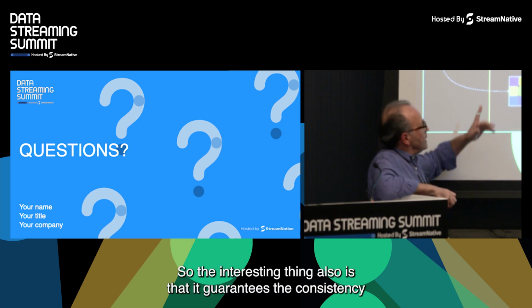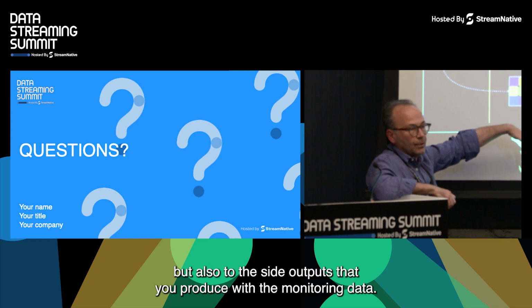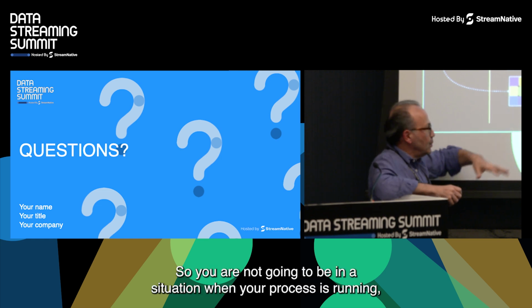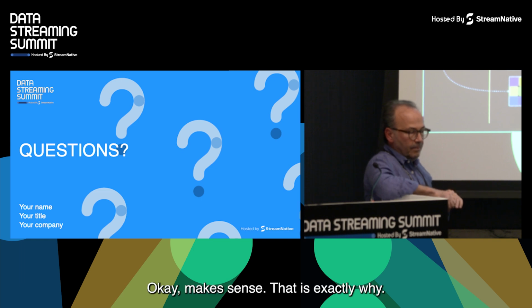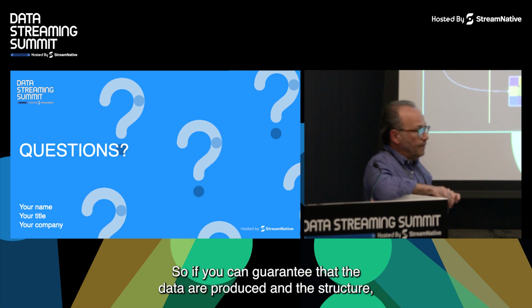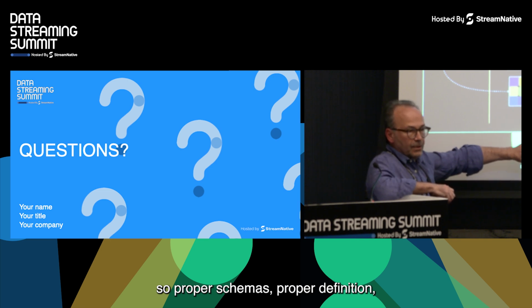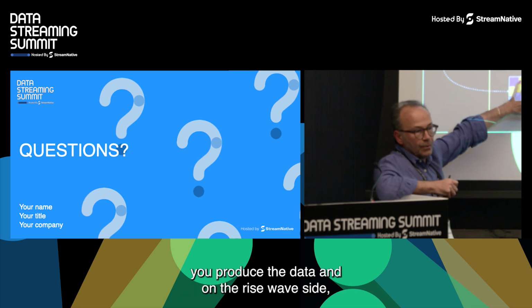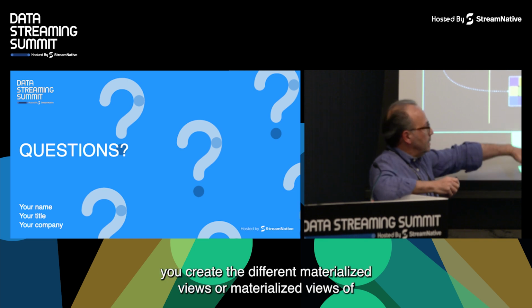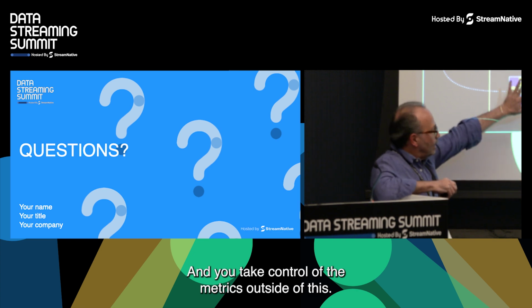The interesting thing is that it guarantees consistency to the pipeline that you're running here, but also to the side outputs that you produce with the monitoring data. So you are not going to be in a situation where your process is running but no monitoring data is produced. Makes sense? That is exactly why. If you can guarantee that the data are produced and structured, with proper schemas and definitions, then you take it from there. So the two things become possible and dissociated. Here you produce the data, and on the RisingWave side, you create the different materialized views, or materialized views of the materialized views, and so on. And you take control of the metrics outside of this.